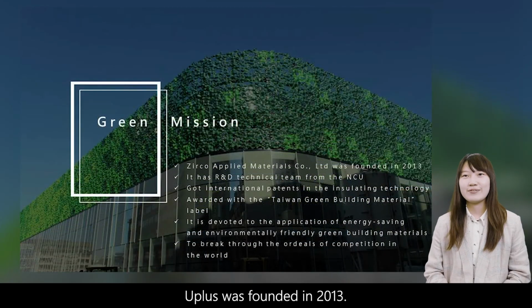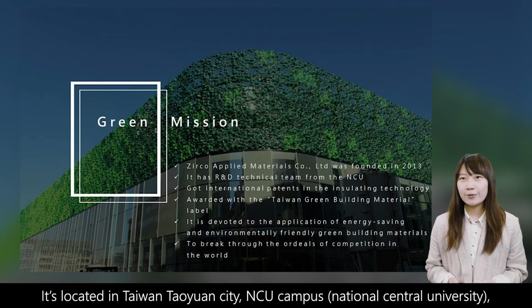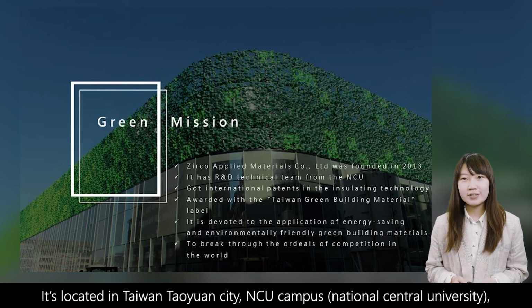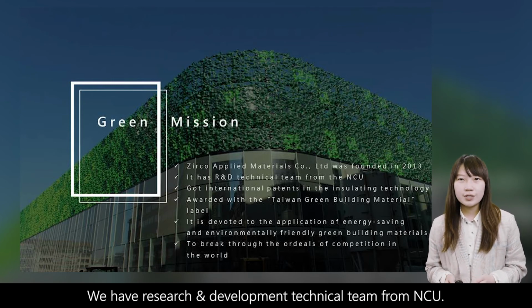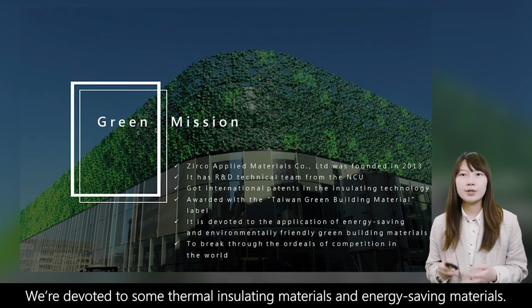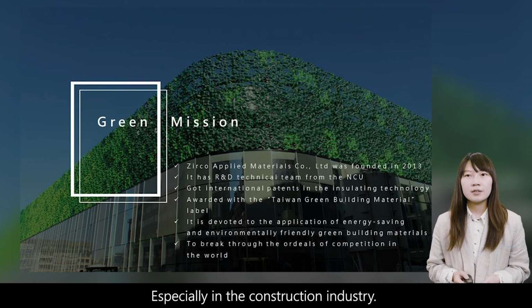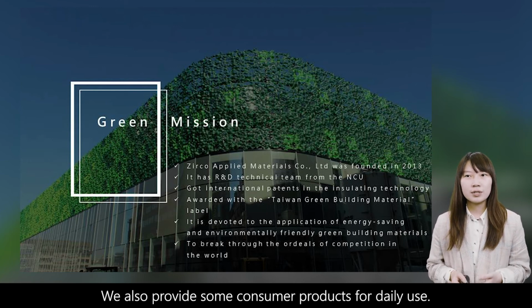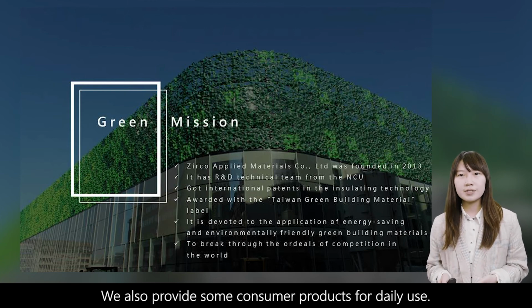U+ was founded in 2013. It's located in Taiwan Taoyuan City, NCU campus, National Central University. We have a research and development technical team from NCU. We are devoted to thermal insulating materials and energy-saving materials, especially in the construction industry. We also provide some consumer products for daily use.